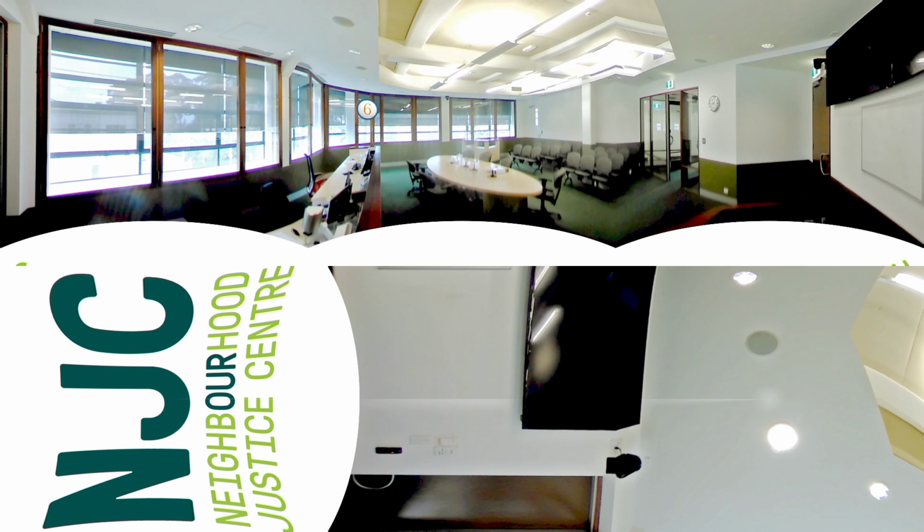Residential tenancy, guardianship and civil matters are heard when the court sits as VCAT, which stands for the Victorian Civil and Administrative Tribunal. Also, the Victims of Crime Assistance Tribunal, or VOCAT, makes decisions about providing financial assistance to victims of violent crime. With a view overlooking the neighbourhood, the position of the courtroom reminds people that no matter why they're in court, they're still part of the local community.